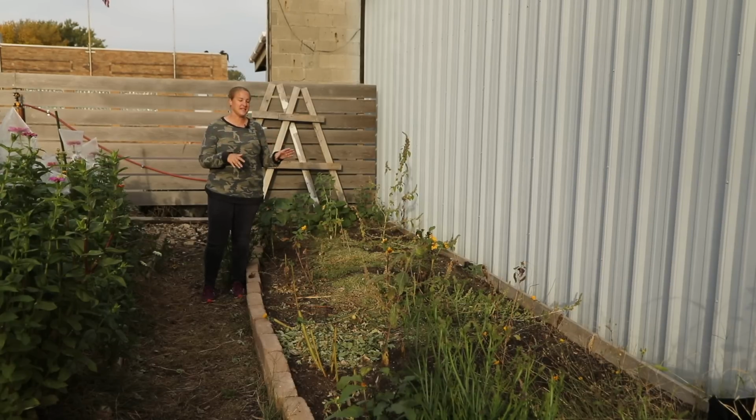They can take the heat, and with this being on the side of my metal building, it gets so hot right here. So this has been the ideal spot to grow sunflowers. They germinate fast, and they are just a really tough plant. This whole area itself is about 6 feet deep and 22 feet long. So not a huge space, but when you're planting them 4 to 5 inches apart, you can pack a lot of plants in an area like this.